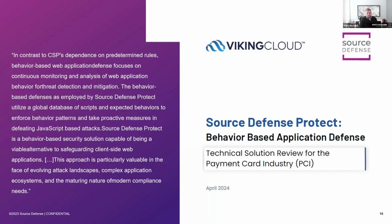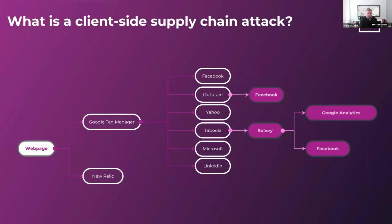And actually, let me go back to this slide a little bit earlier so I have something to illustrate. If CSP is about defining what these are and where they are and providing a vetted list to the browser, sub-resource integrity is about generating hashes or fingerprints. So basically, you go through and you generate a hash for each of these, and then you provide that to the web browser. And then the web browser checks those hashes at runtime.